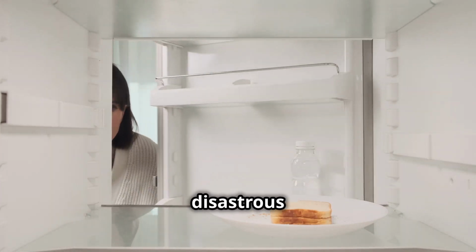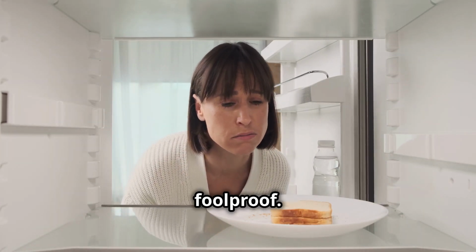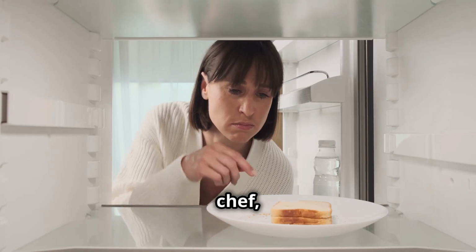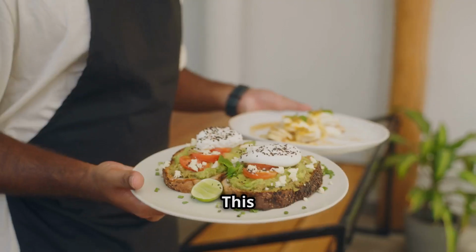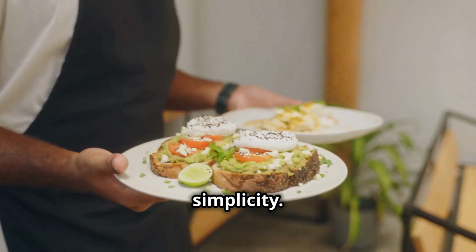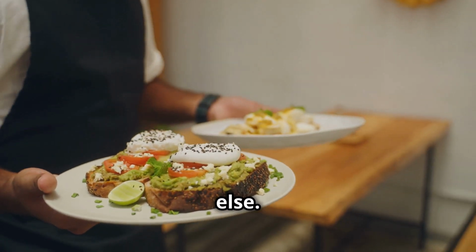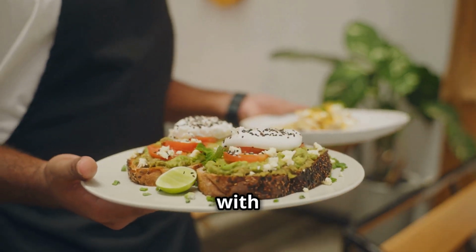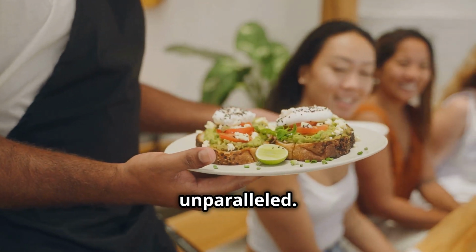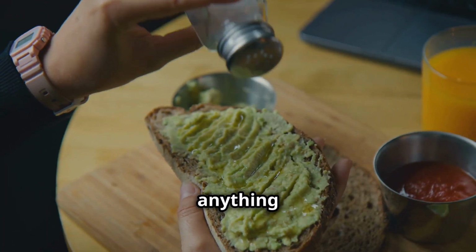Listen, I've had some disastrous dishes in my time, but this is foolproof. Even if you're not a seasoned chef, you can whip up a delicious avocado toast in minutes. This is a symphony of simplicity. It's the kind of dish that makes you wonder why you bother with anything else. The satisfaction of making something so delicious with minimal effort is unparalleled.